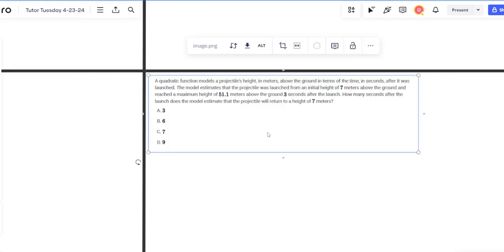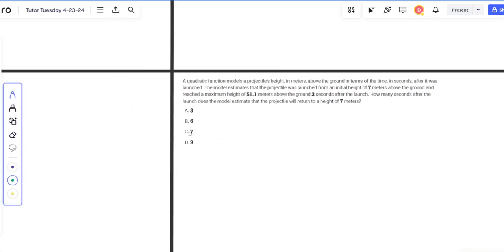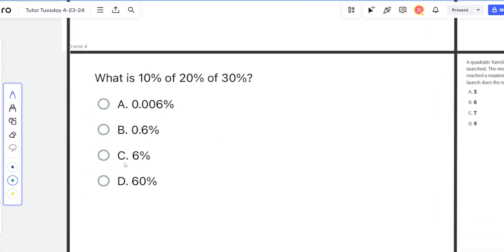Okay, I see more questions in the chat. This one, I'm not sure where you got this one, Eclipse, but this one is like an actual SAT question, because I've done that one before. Let's do this percentage-based question. I'm on that.